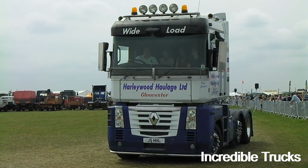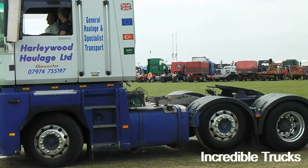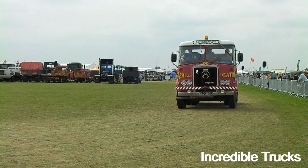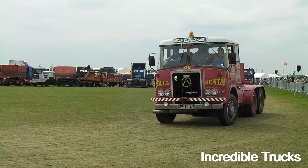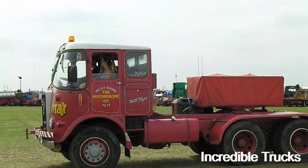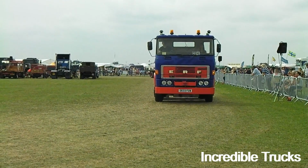Now we've got the AEC Marshall, as I said, all AECs. The Mandator began with them, so you've now got the Marshall. Albion and Leyland were using the same cab, all becoming part of the British Leyland group. Now we've got the Austin, the little FG cab, named because of its shape.